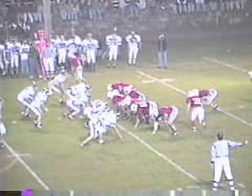This time Gregory splits out wide to the far side. And Ingersoll goes in motion that way. This gives a big hole. Wardwell, one man to beat. It's Mitchell. Wardwell with Mitchell in hot pursuit. Wardwell all the way, touchdown.